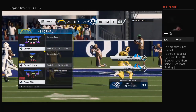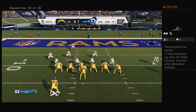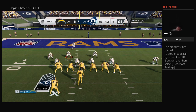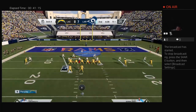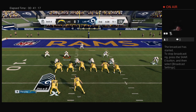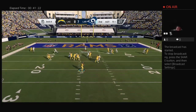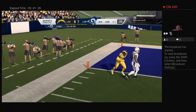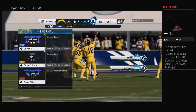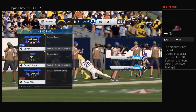A second down pass play there, but it's incomplete. Didn't have a receiver open downfield, and as it turned out, couldn't even find his outlet man because of the coverage. It was way too tight, unable to find anyone open. From the gun on third down, Goff. And just shy of the goal line as he's out of bounds right at the 1. They're able to convert on third down, and that sets up a first and goal.